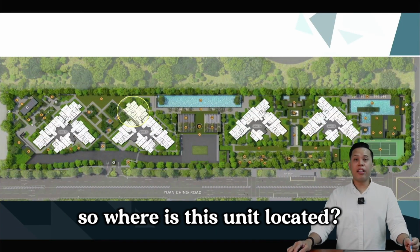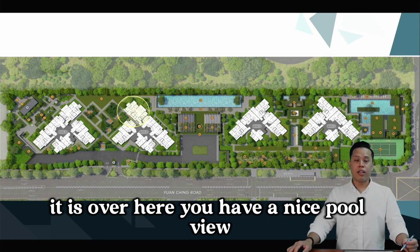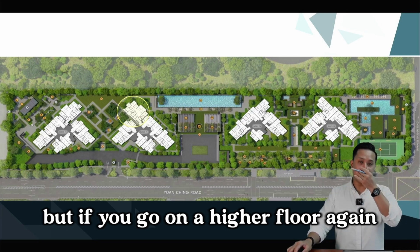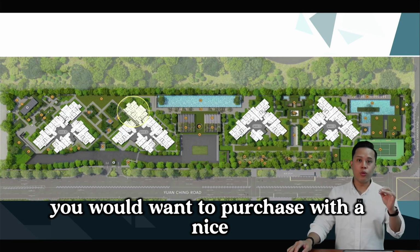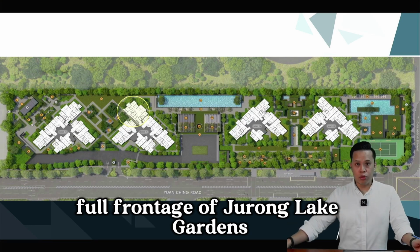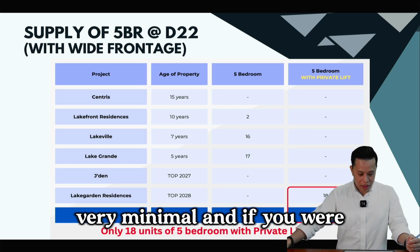Okay, so where is this unit located? It is over here. You have a nice pool view if you were to take a lower floor unit, but if you go on a higher floor, again, I can't emphasize enough that you're purchasing a unit at Sora, you would want to purchase with a nice full frontage of Jurong Lake Gardens. Okay, so the supply of 5-bedroom at District 22 is very minimal.